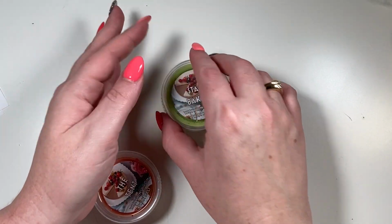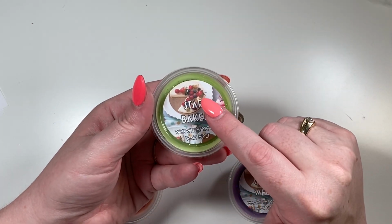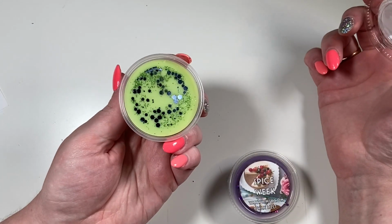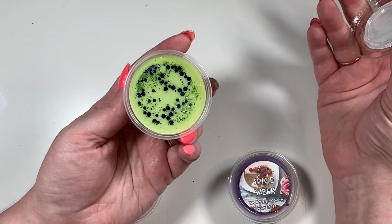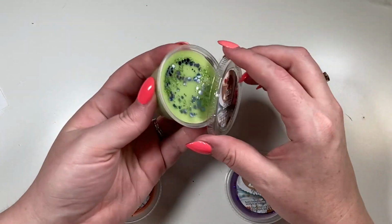Then we have Star Baker, which is the scent of fresh cut grass, wildflowers, a slight breeze. And this one was also maybe for a bigger house, but this was a no-go for me. It's just way too floral and not for me.